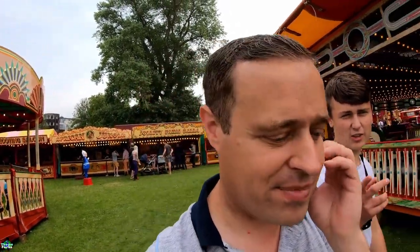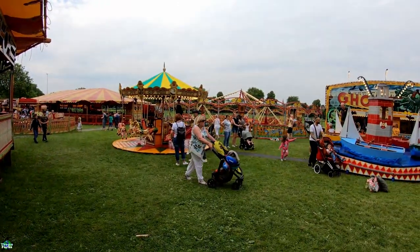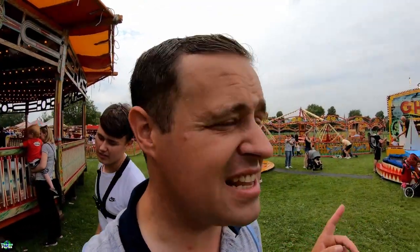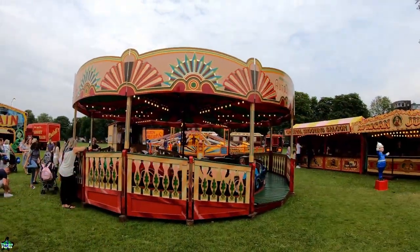Yes. Love it. We've done the grass cutter, the round the 12, whirl around, you know, old style one. That's stunning. Probably the quickest grass cutter we've ever done, without a doubt. Biggest one, quickest one we've ever done. And boats.